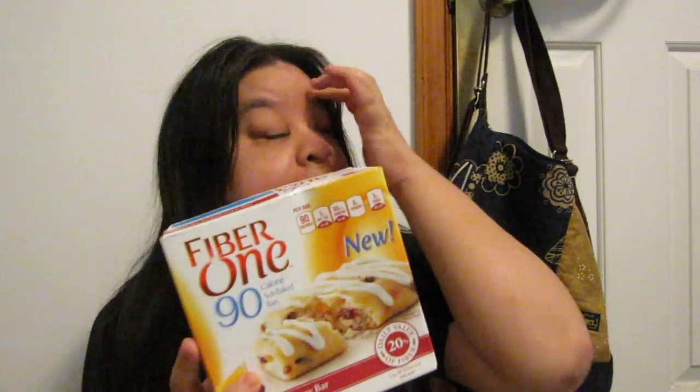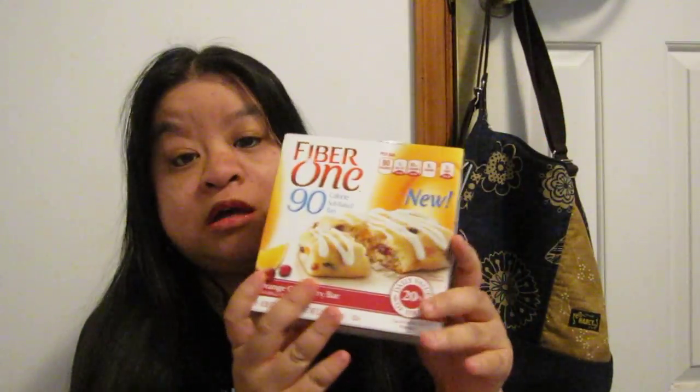So, this one is from Fiber One, and I think from Twitter, but I'm not too sure. It's Fiber One 90 Orange Cranberry Bar. It's new. So I got two boxes of this. I'm not too sure where the other one is. I didn't eat it yet, so this is one of them, and they're both the same.